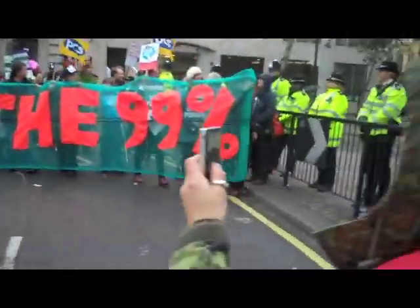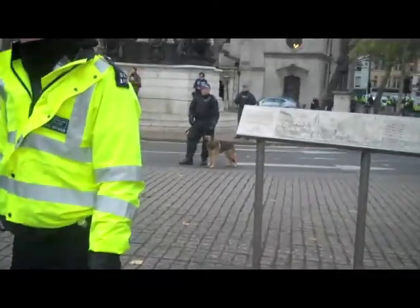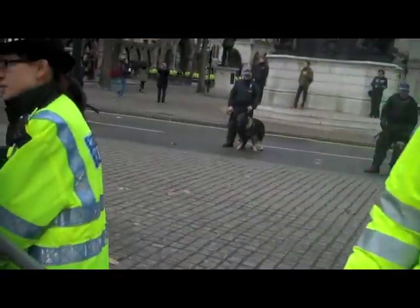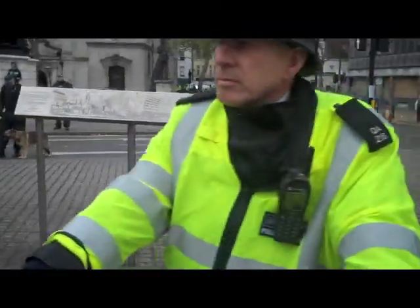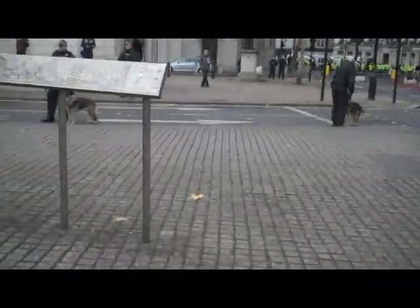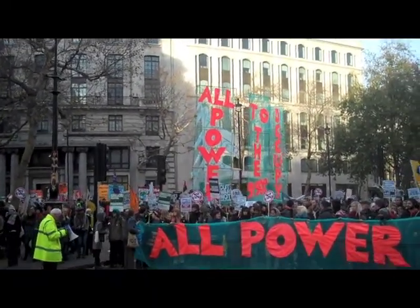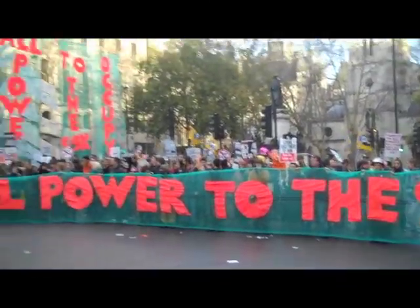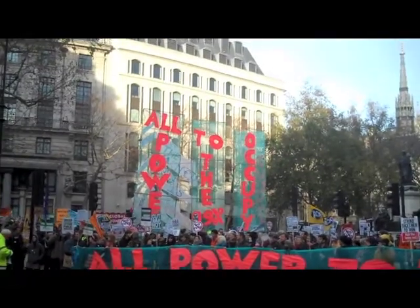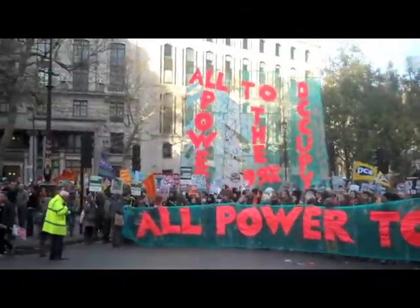It's worth me just showing the dogs here. They're trained deliberately to bark to intimidate people, and there they are. There's absolutely no need for them to be barking. They're trained by their handlers to bark like that to intimidate people. And this is London, 30th of November 2011. Looks incredible.